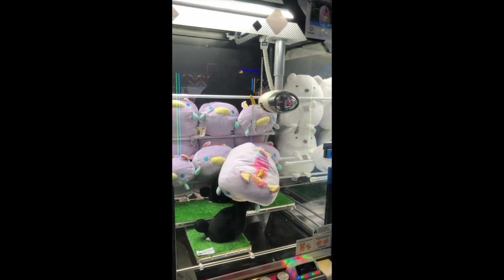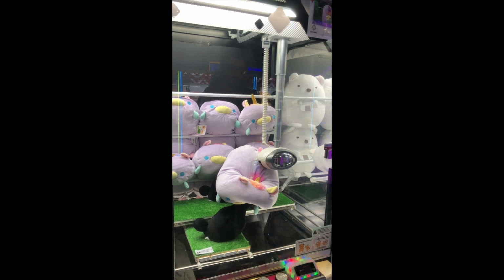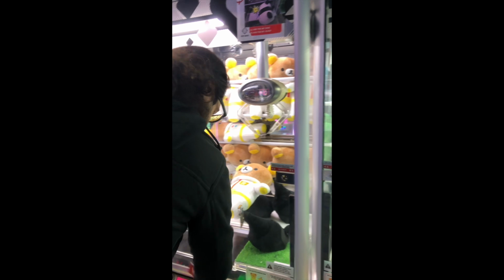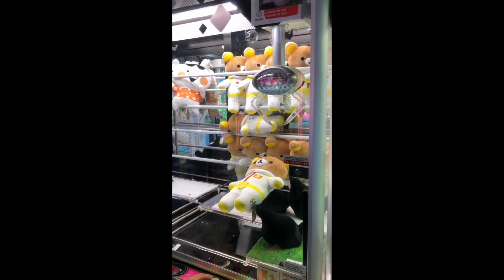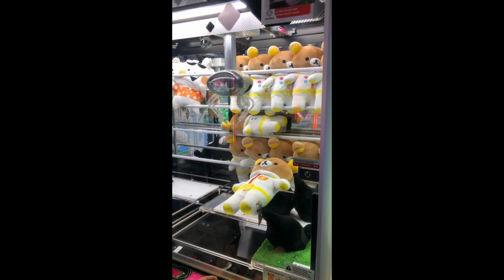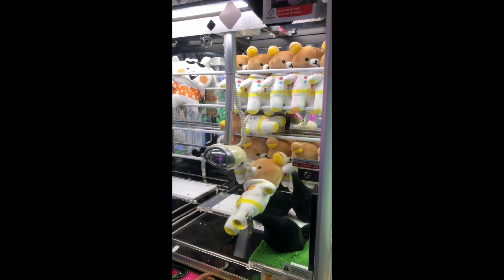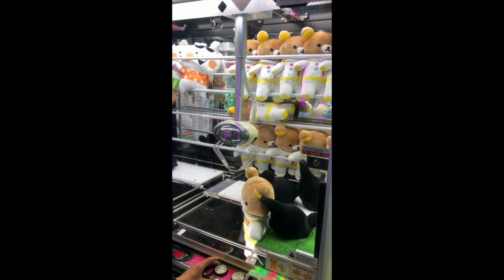Forget it. Haven't tried one of these UFO claws before where you don't necessarily grab the plush, but you have to do different things with the UFO claw itself. And in these, you just have to push down on the right spot of the plushie and knock it into the chute. Seems simple enough. And on my second try, I actually got this Rilakkuma to fall in a pretty good spot.